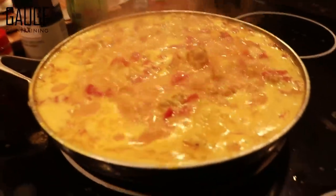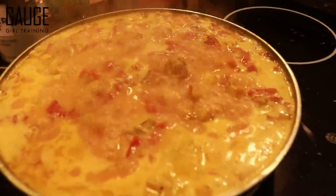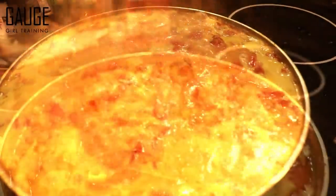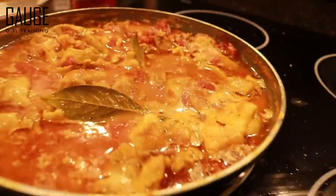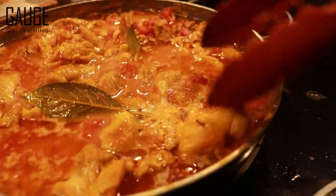But I'm gonna let this cook down some more, and then I'm gonna serve it over rice and top it with some cilantro and with a side of veggies. All right, you guys, here is the finished dish. It's been cooking down, and this is by far one of my favorite dishes.